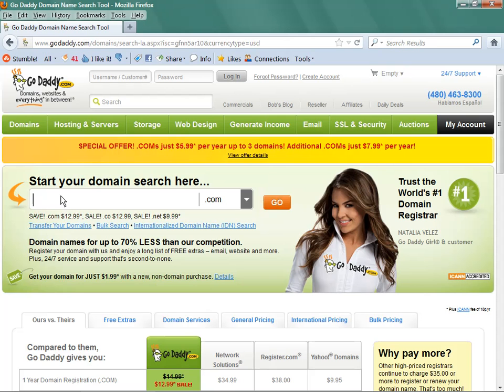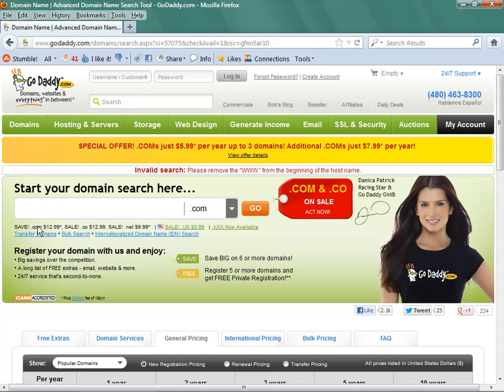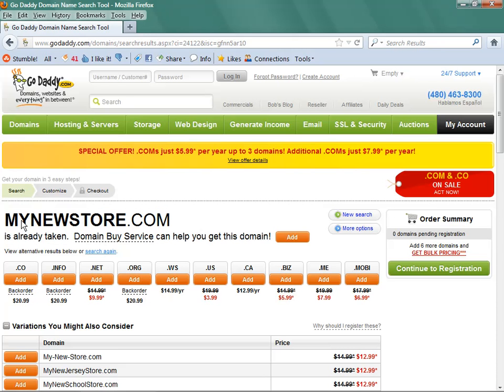But simply come to one of the web pages. Come down here. You're going to type in www.mynewstore, and then the .com is already here. You don't have to put that in. And you click go. Oh, sorry. Invalid search. Please remove the www from the beginning of your host name. You would just put in mynewstore.com and go. Okay, here we go. Now it says mynewstore.com is already taken. And then underneath they give you some suggestions.